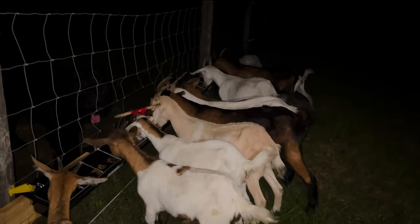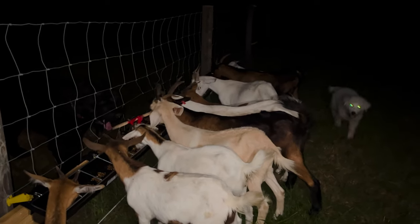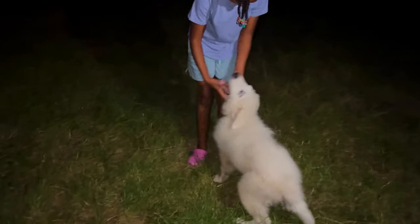It's literally just enough space. It's more than enough space, actually. We could easily fit more goats. And look at Thor. Luckily, he's not trying to eat their food. Sometimes Zeus will try to eat their food.